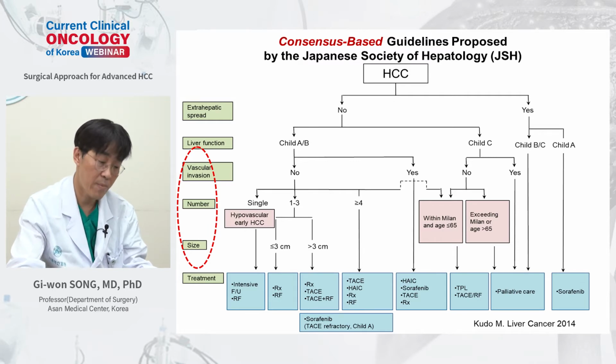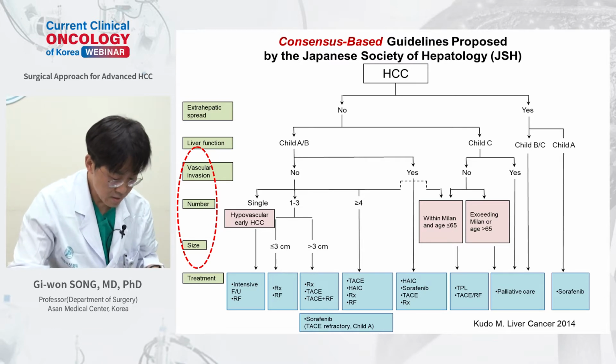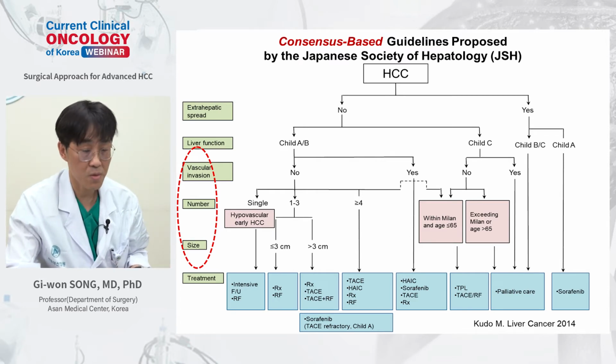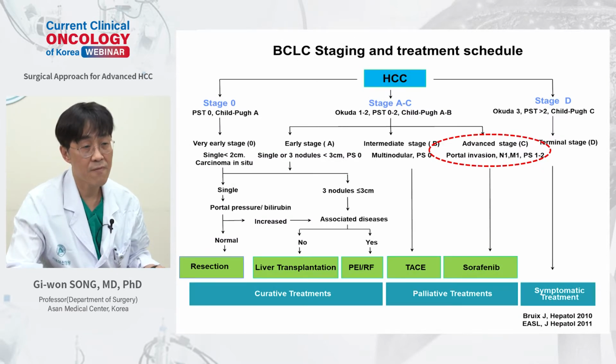The Japanese Society of Hepatology recommended non-surgical treatment as a primary option if the tumor number is more than 3 and vascular invasion exists. They didn't suggest a clear cutoff value of the tumor size regarding the treatment option. This is a Korean guideline. The Korean Liver Cancer Study Group also suggests a similar therapeutic guideline according to the tumor number, size, and vascular invasion.